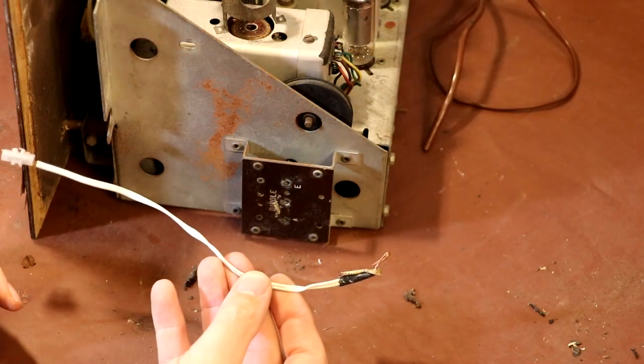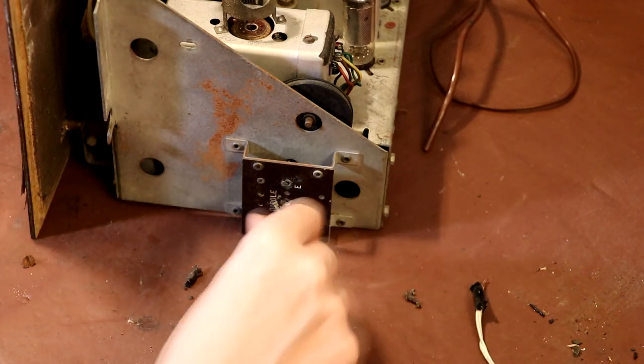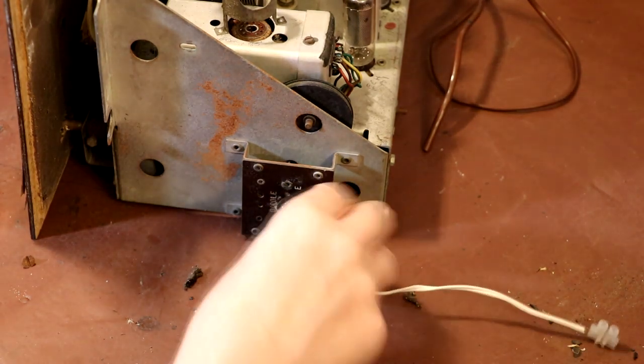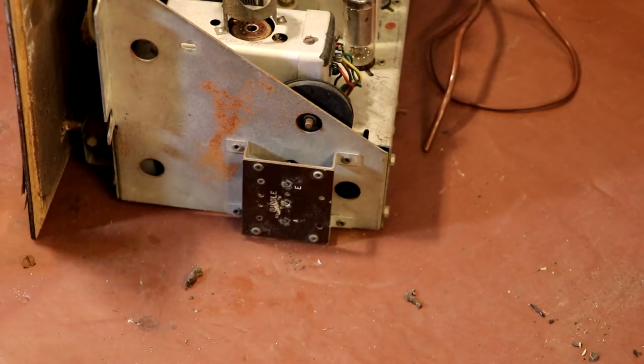So this was the aerial connection that was flapping about inside the radio, and I could actually see that this was just kind of pushed into here like this. It says on here there's a connector, a little plate that says dipole on it. But I particularly like the way, and yeah, the lack of attention is kind of quite inspiring, isn't it, at how crap it is.